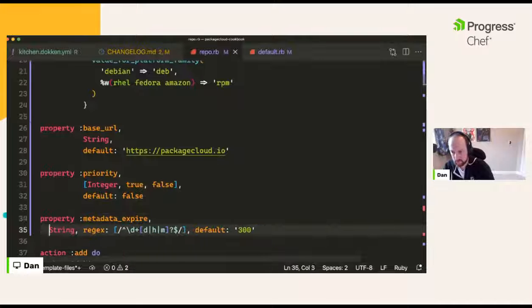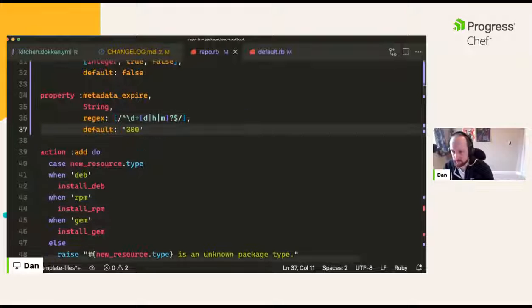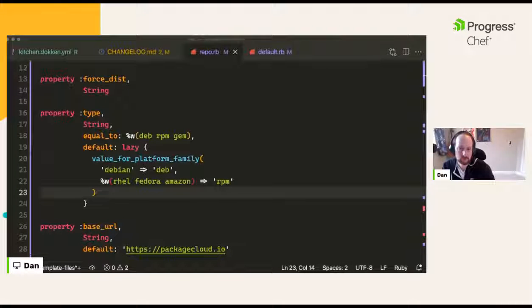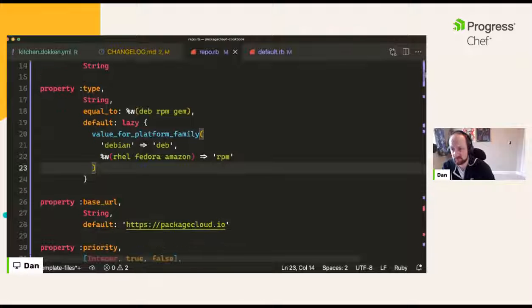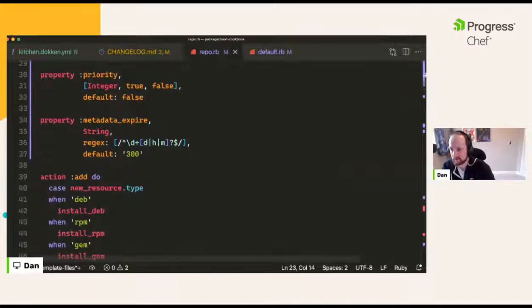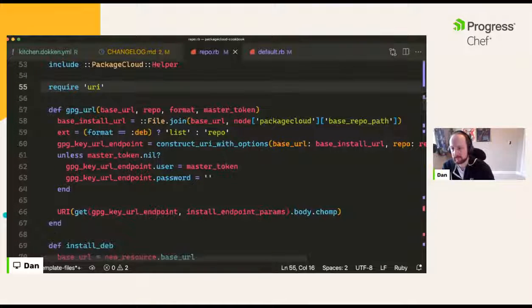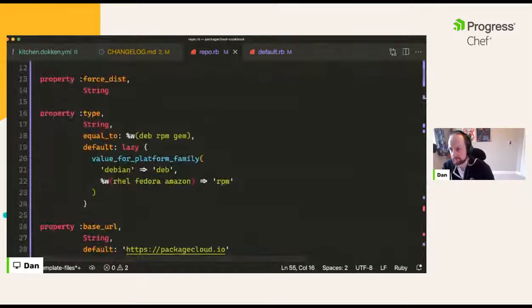Priority, string regex, default 300. So rather than having a really long line, which is a little bit hard to decipher, especially when you end up with a value for platform family in there, we can just do that. Fine. Yeah, that's a whiz tour of that. I'm going to stop, mostly because I'm getting warm now and I want some water. And also my washing machine has been bleeping for like 10 minutes. It's mad. This is pretty good. There's some changes.